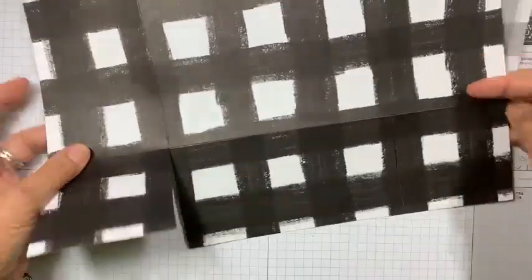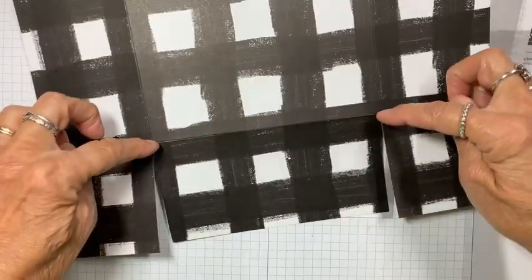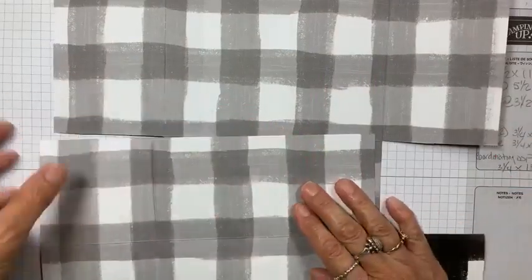Whew. Okay, so just so you don't forget, I like my instructions to be clear. The second piece, you're just going to cut from the bottom up to the first score line. I think that's right. All right, now I'm going to glue these two pieces together.